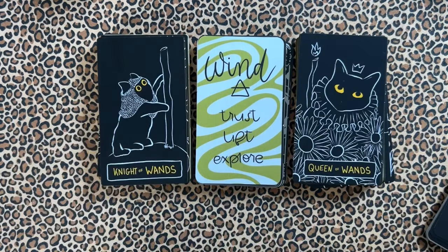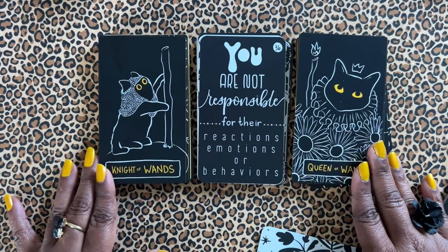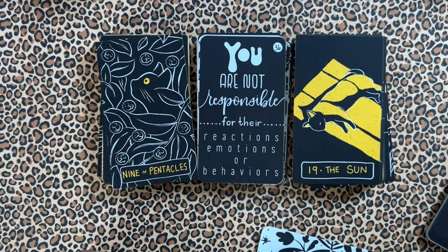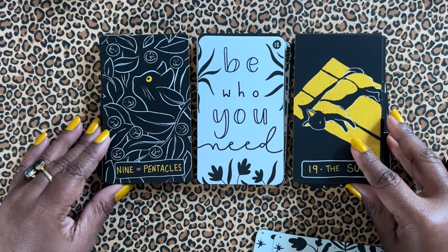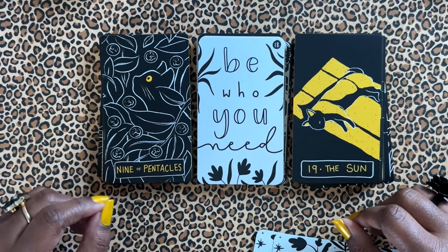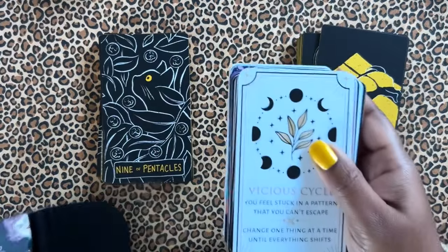And we'll do maybe two more. "You are not responsible for their reactions, emotions, or behaviors" with the Knight of Wands and the Queen of Wands. And the last one, Knight of Pentacles with the Sun, and "be who you need," with the Sun and that authenticity that comes with that Sun energy. So that was the From Roots to Blooms, a set of decks that I recently picked up.